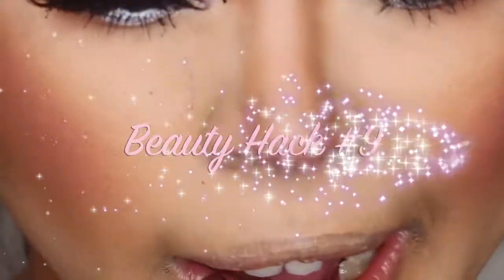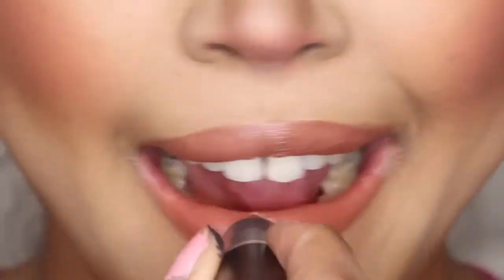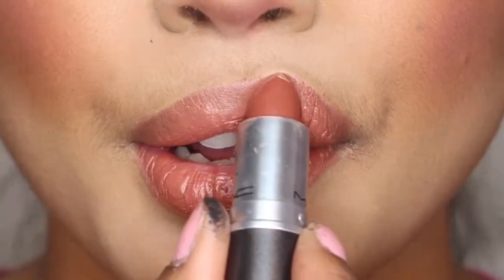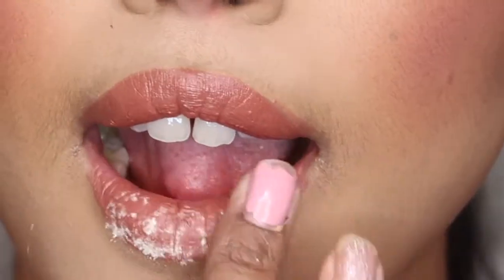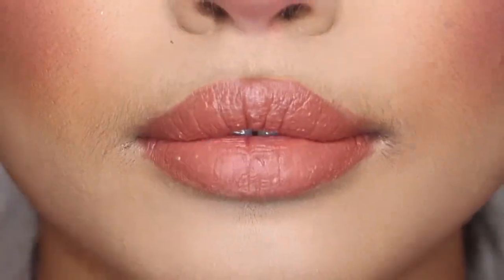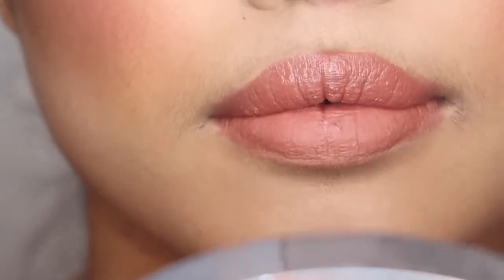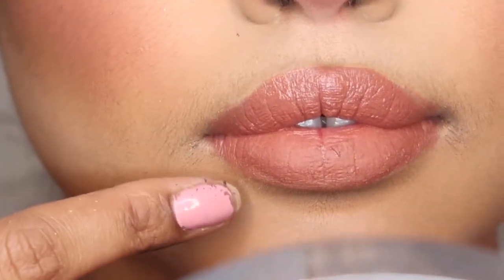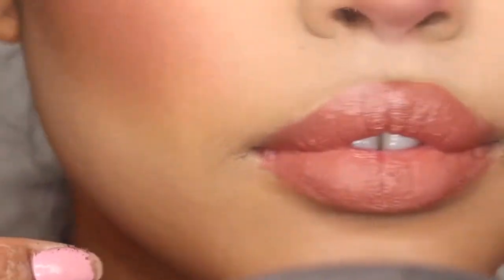And the ninth beauty hack is on how to make your lipsticks matte. Now, if you have a lipstick bullet that basically says that it's matte, but it kind of has a sheen to it, then this is a hack for you. Basically, take any translucent powder that you have and dab it onto your lips after you've applied your lipstick. And as you can see, where I applied the translucent powder, it looks a whole lot more matte than the top lip. And I promise you, you won't even feel the translucent powder because it's such a light powder on your lips. It just makes the lipstick a little bit more matte.